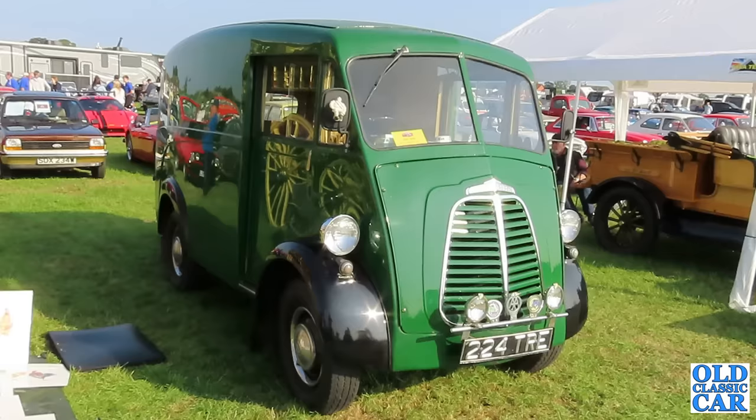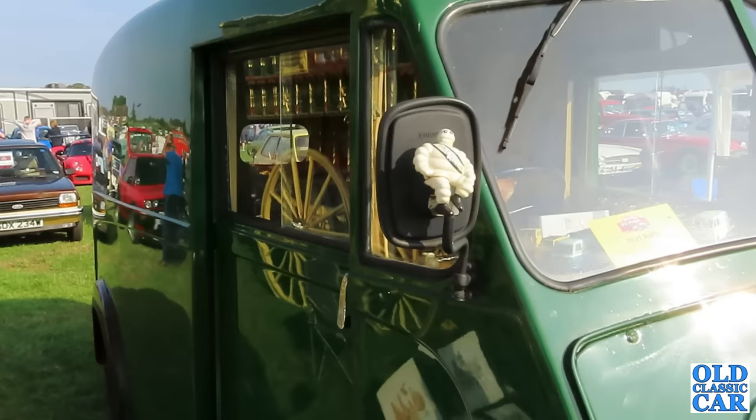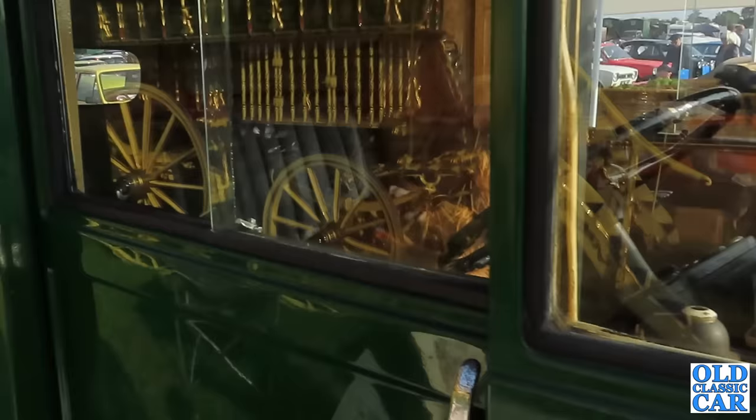And over here we've got a lovely Morris J-Type from the 1950s.